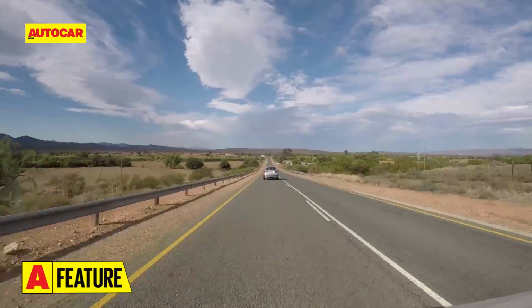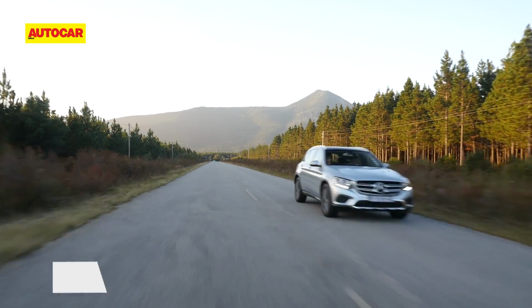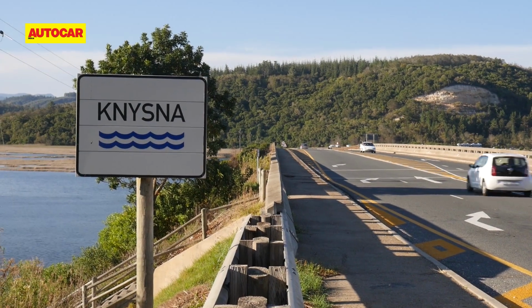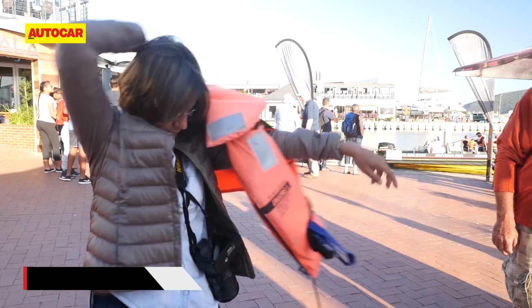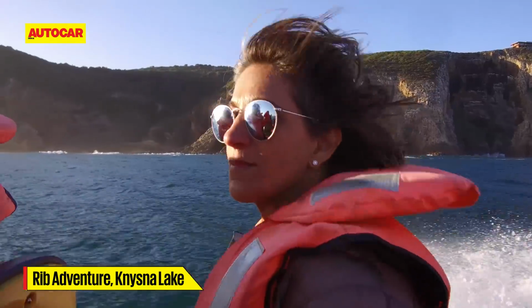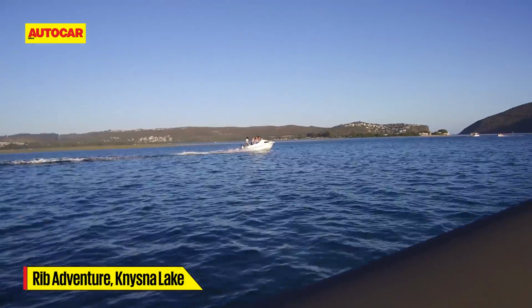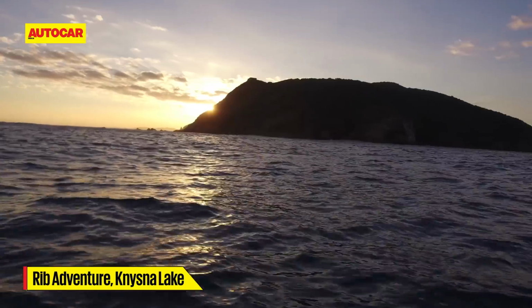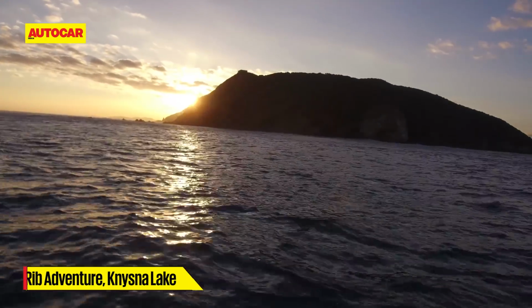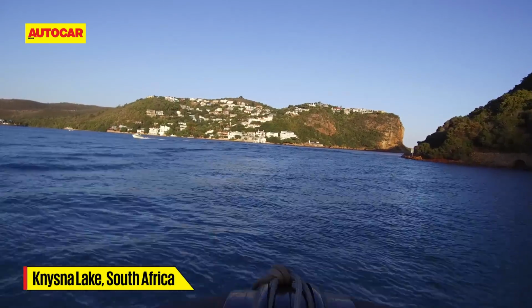The route took us through the bushland, the Karoo, and then finally to fir pine trees ending up at Lake Knysna. We had an appointment at the bustling marina for what we thought was going to be a lake tour. Little did we know that 600 horsepower was going to blast us through the ocean. We saw the coastline, caves, blowholes, and a beautiful sunset, but it was the ride that was really the thrill. The RIB adventure is fantastic for any thrill seeker.